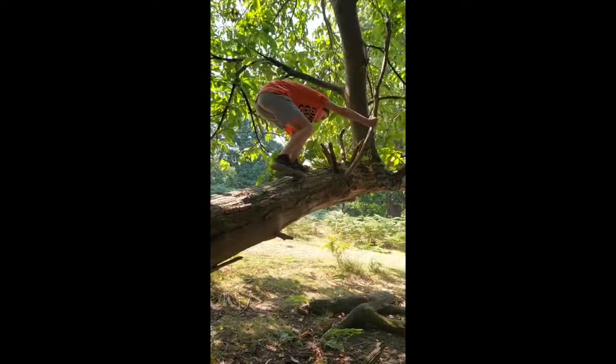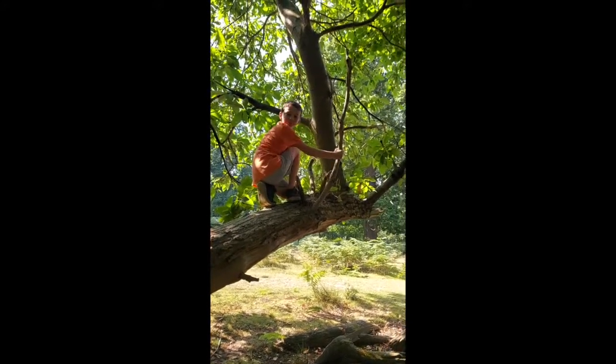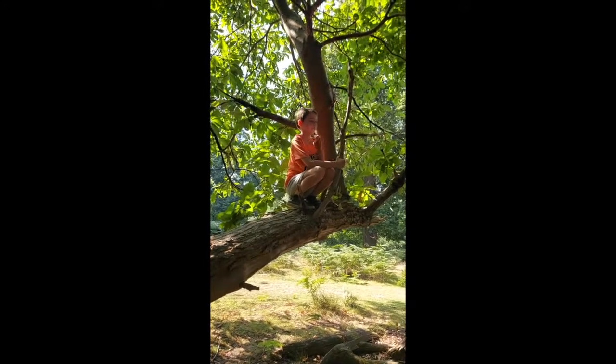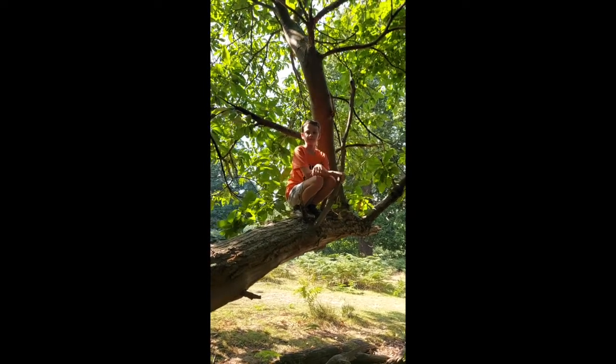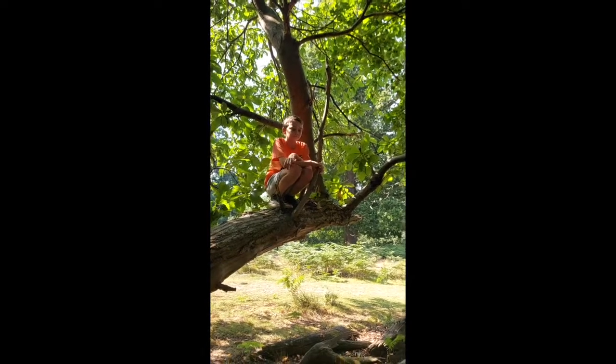Where are you going? This is Owen, the monkey of the family. He likes climbing trees. You actually look like a vulture or an owl surveying for your next victim.